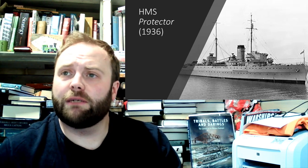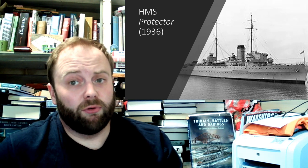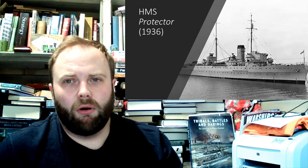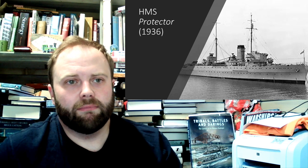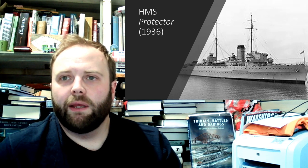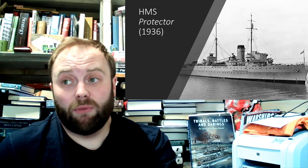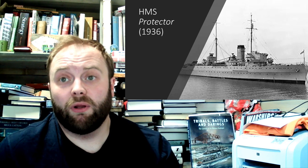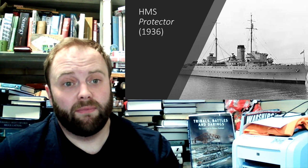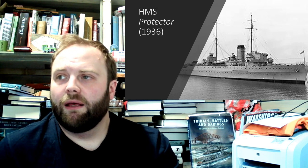Then there is HMS Protector. Now, name, of course, which is currently in service. One of the older ships with this name. She's laid down originally as a net layer, but she's eventually modified and becomes one of the Royal Navy's first Antarctic patrol vessels. And that really is the best picture I can find of her.